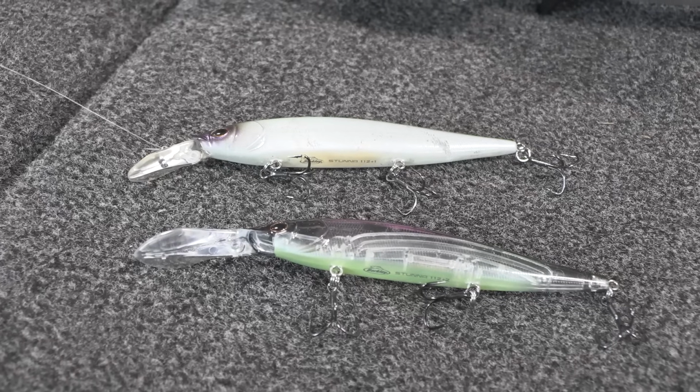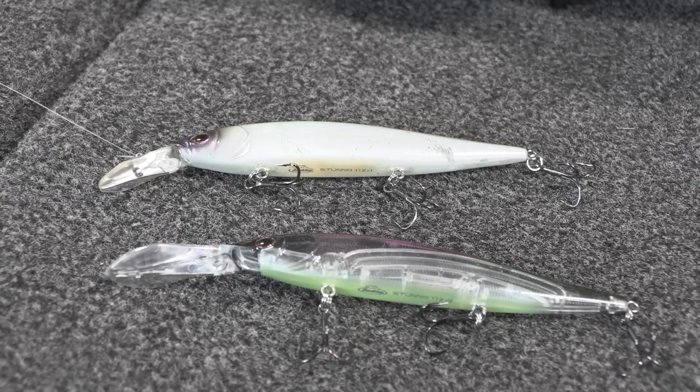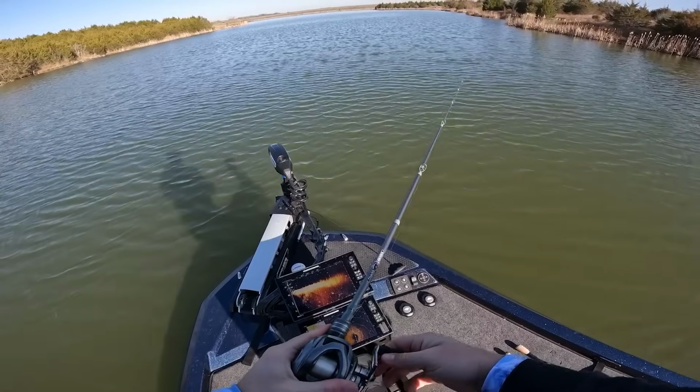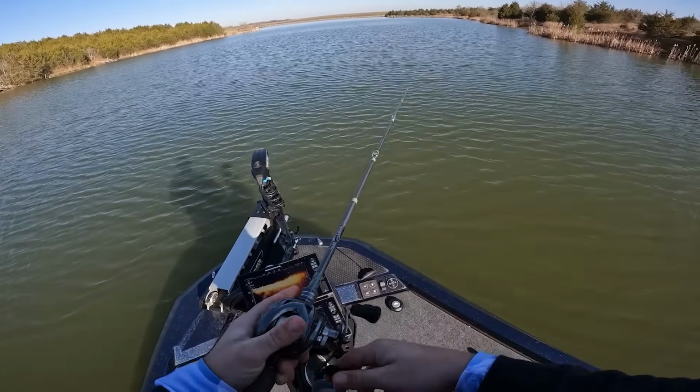Now let's move on to the very next bait. This is also one of my favorites, and it is one that I use a little bit more earlier in the spring than the rest. And that is a jerkbait. A jerkbait, as most of us know, is a great cold water bait. It's also a great bait to use no matter what time of the year it is. But during the pre-spawn in that early spring time frame, I always have a couple of these rigged up and ready to go.